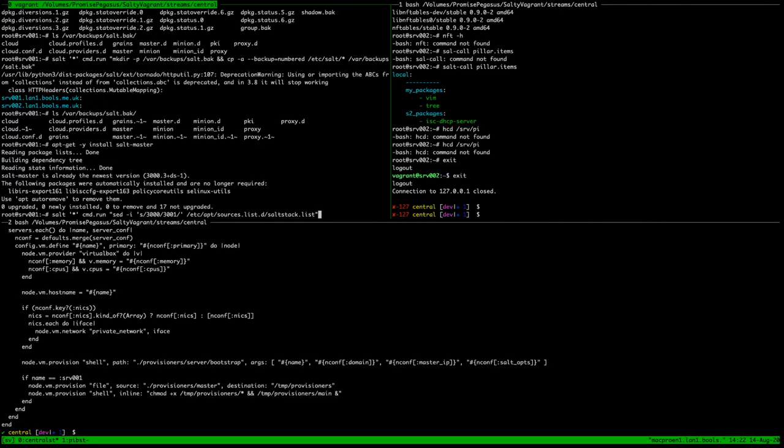So we're just running a single sed command, which is going to do a substitute of 3000 for 3001 on the file etc/apt/sources.list.d/saltstack.list. And it's going to do that in place. In other words, it's not going to create any other file, it's just going to overwrite. And because we did salt star, that will be done on all of our minions.